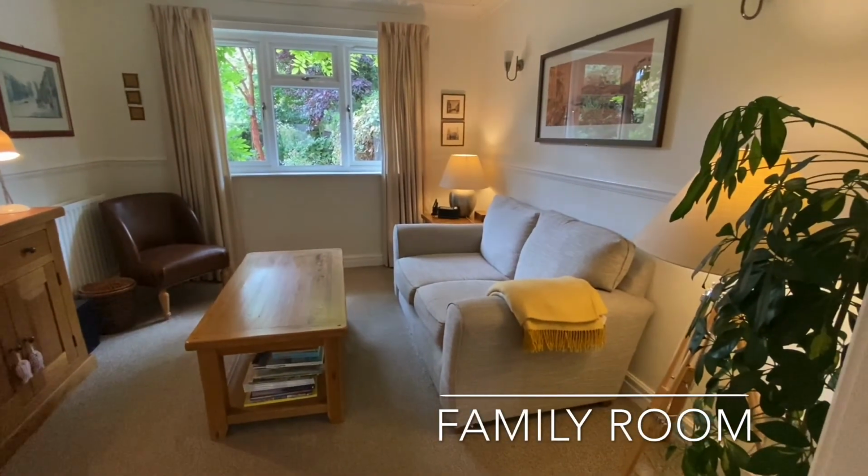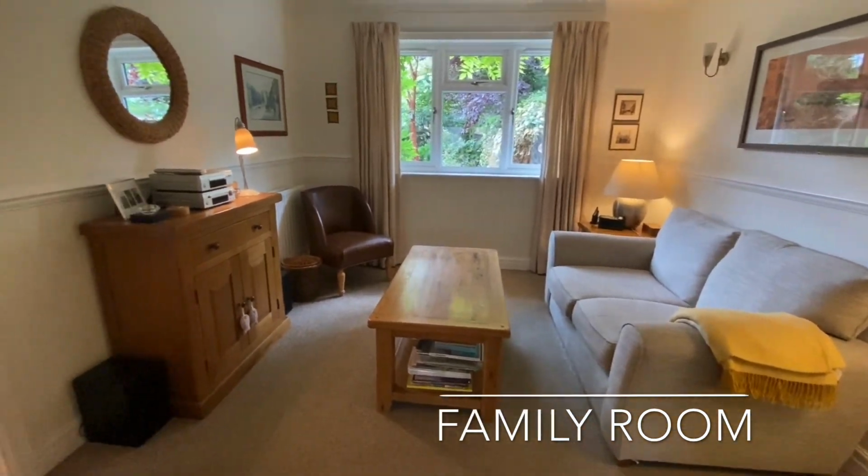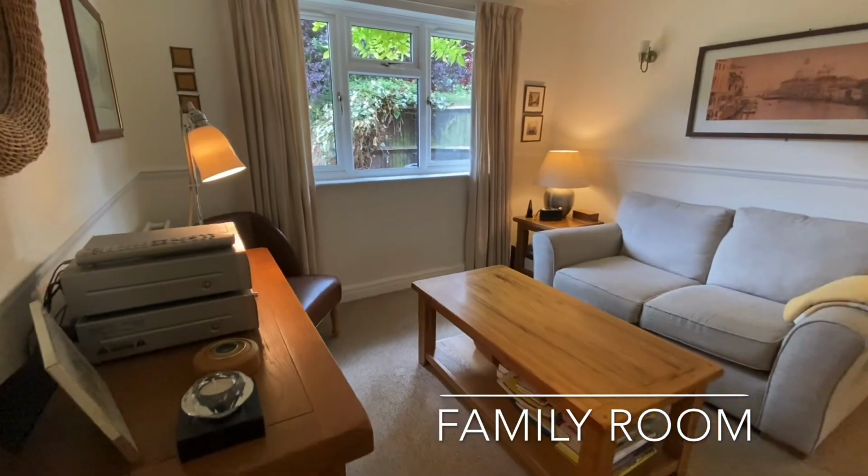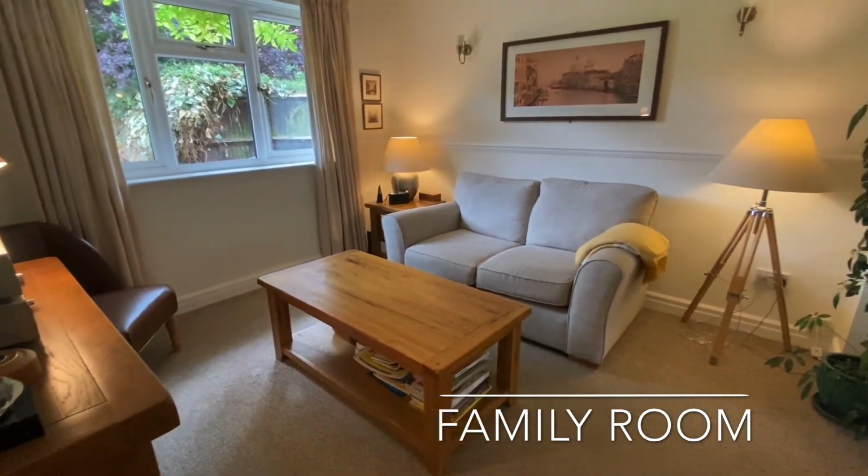The family room can be flexible in its use as a second reception room, ideal to be used as a further living space, dining space, study, or playroom.